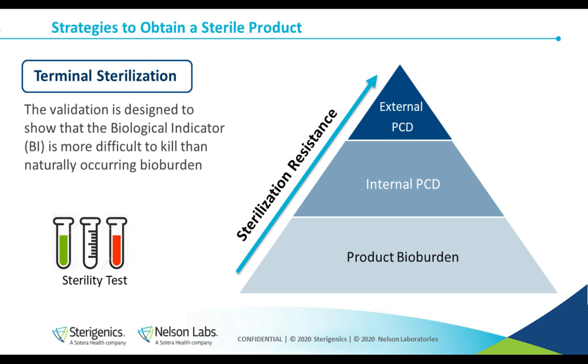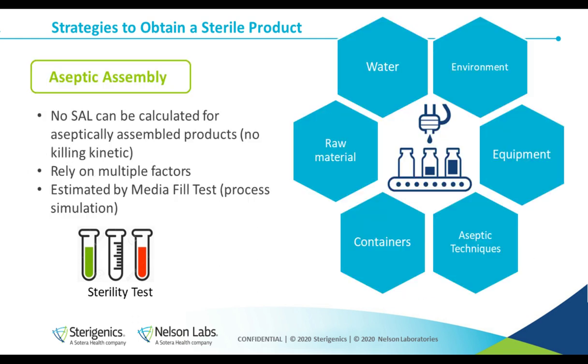And how do we show that? We use sterility test. So that's the moment we will use sterility test during terminal sterilization validation. So that's to demonstrate that the product bioburden is deactivated, is less resistant compared to your PCD challenges. So that's the concept for the terminal sterilization.